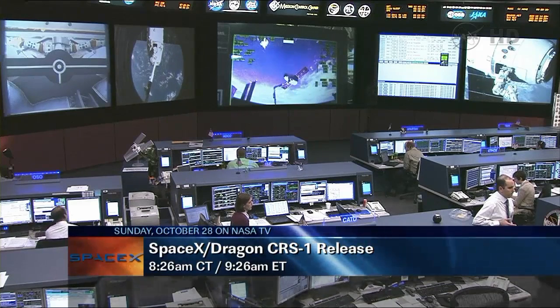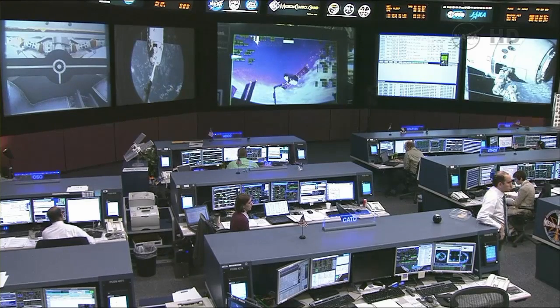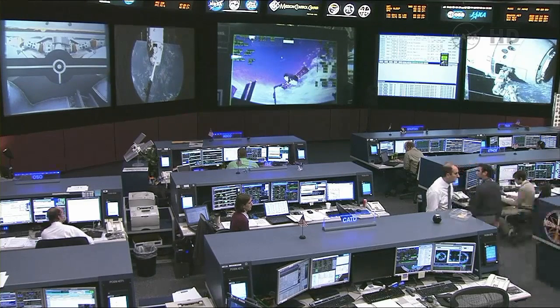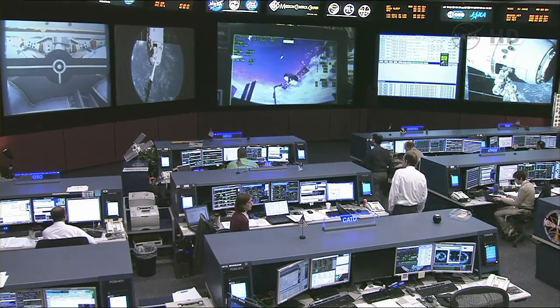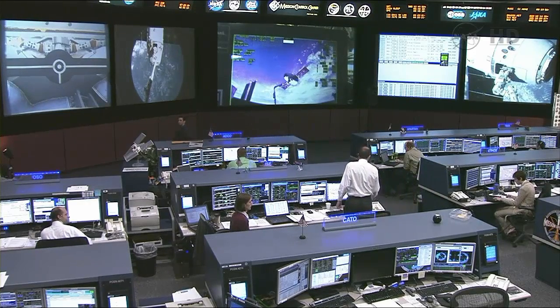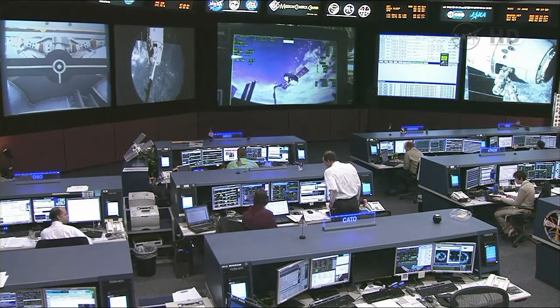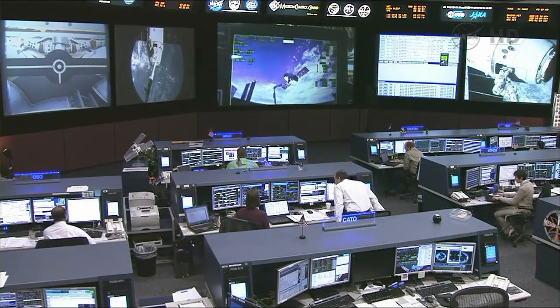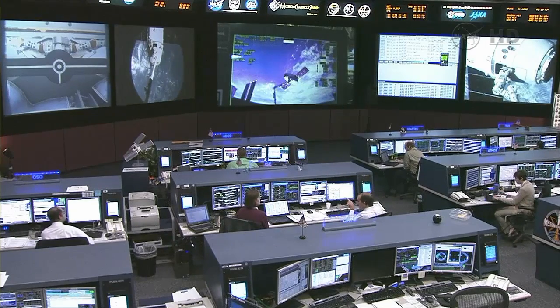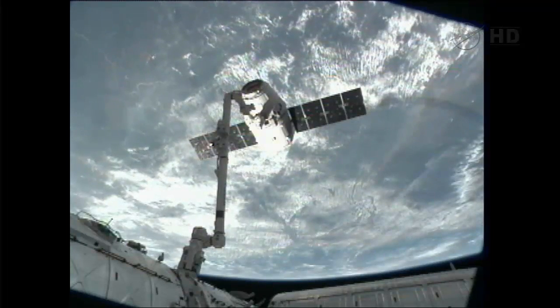There is a backup window. That'll actually be a daylight window that'll begin at what he said was 13:59. That is 8:59 a.m. Central, or 9:59 a.m. Eastern. And it goes for a little more than 20 minutes to 9:21 a.m. Central, or 10:21 a.m. Eastern. And again, that is a daylight pass. But our prime window, 8:26 to 8:47, that'll be in the dark. But of course, the crew has the strobe lights on Dragon that will most likely be turned on. And then there's some external floodlights on the outside of the station that will help light up Dragon as the crew releases it and backs the arm away.